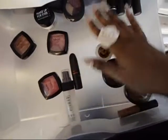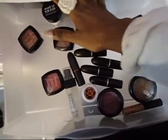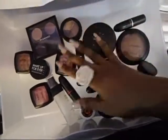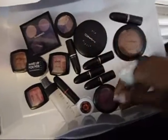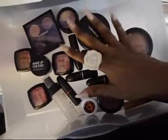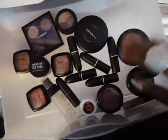So I have a good mix of things that I love, and a good mix of things that I never wear because it just didn't work out for me. So right now, this is my makeup collection, or not my makeup collection, but my high-end products. Yeah, that's all I have right now.